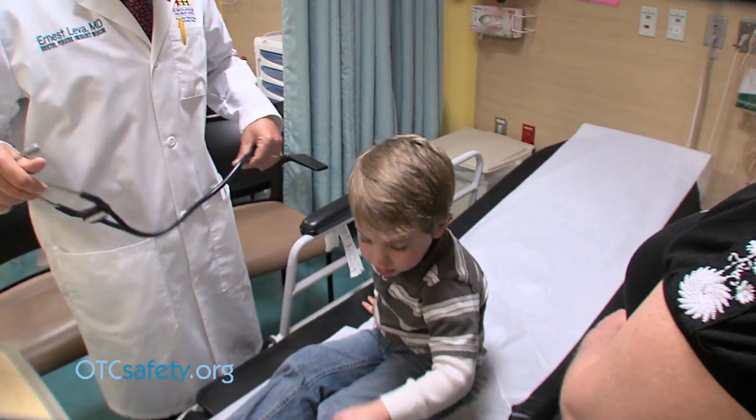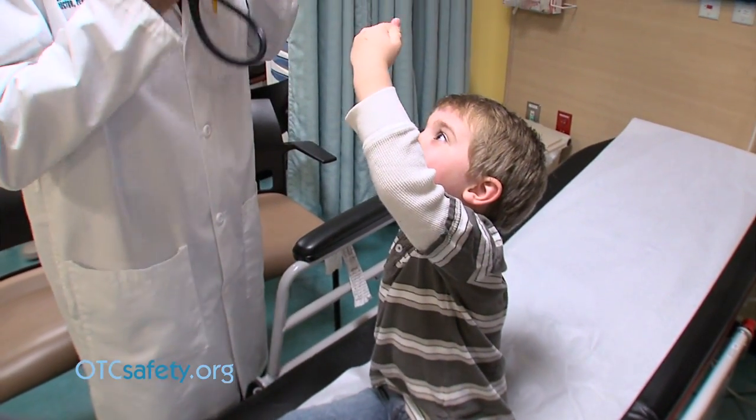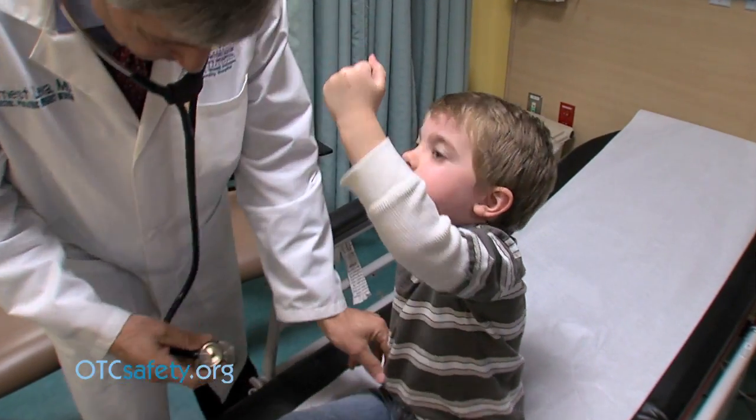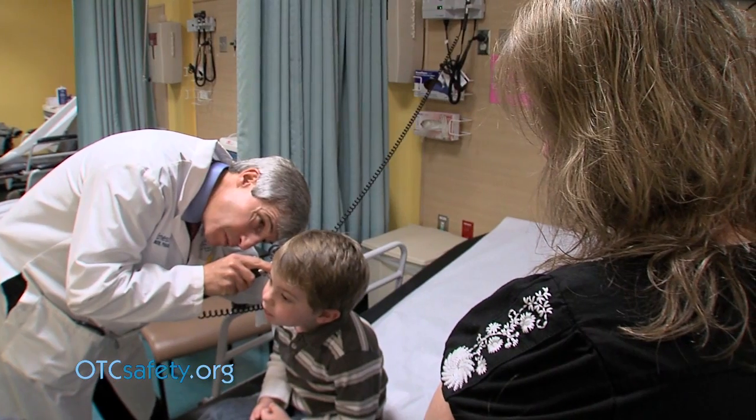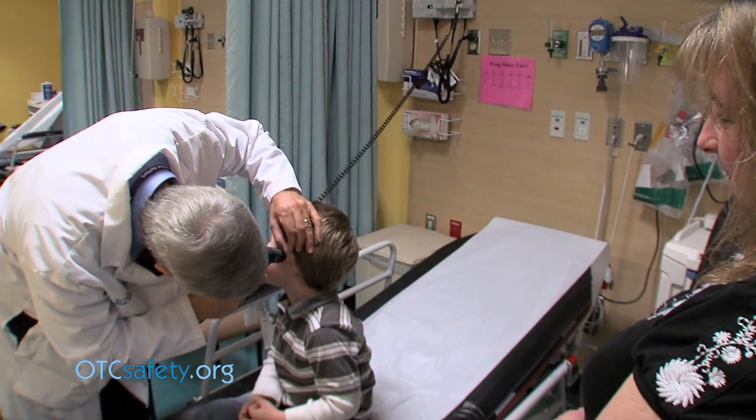When parents are giving medications to children, there's a couple of very important points that they should keep in mind. Parents should read the labels of the medications they're giving, should choose a medication that is appropriate for the symptoms of the child, should certainly not give the medication any longer than is recommended, and lastly, should not give the medication more often than is recommended.